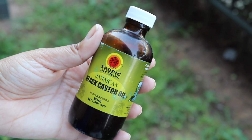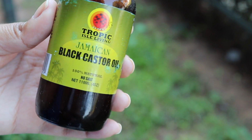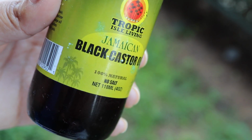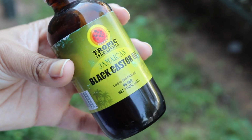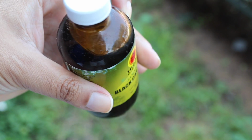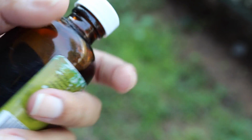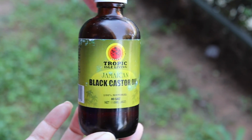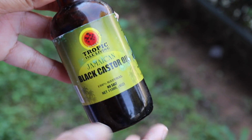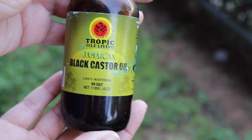I had to give Jamaican black castor oil a special mention here because this stuff is gold. It is super thick, and honestly I can't put it on my hair because I'll just get weighed down, but I love using this stuff as scalp massages. While it's debated that oils can actually promote hair growth, this one is probably the best bet you're going to get. You're going to want to look out for the one that says black castor oil, not just castor oil, and also get the proper stuff. Don't get the one that's labeled black castor oil but has the ingredients last on the list.